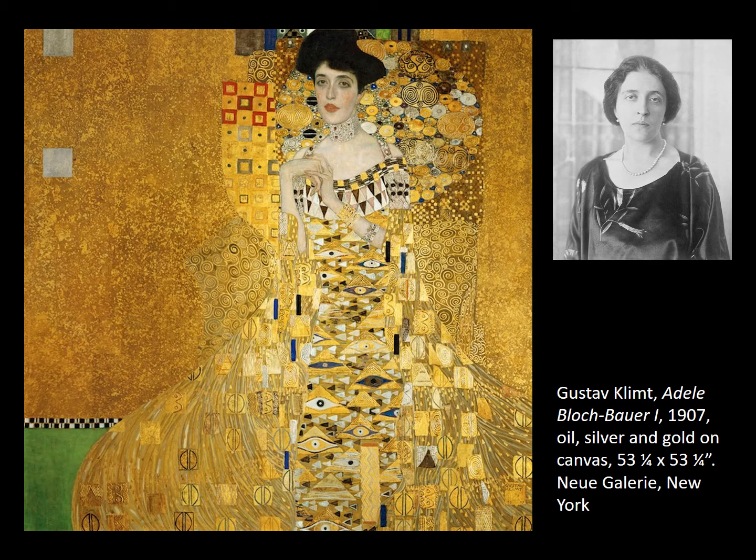And she appears to have met Klimt in the 1890s. But it's not until 1903 that Ferdinand, her husband, commissions Klimt to paint a portrait of his wife, which he had intended to give to her parents as an anniversary gift. The picture takes several years. Klimt made hundreds of sketches of her, but also, very interestingly, and I said that this picture was commissioned in 1903, in 1903, Klimt took a trip.